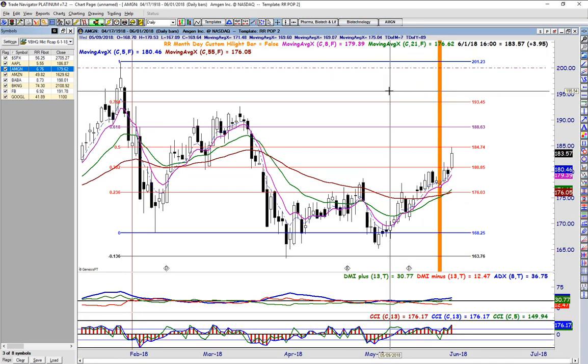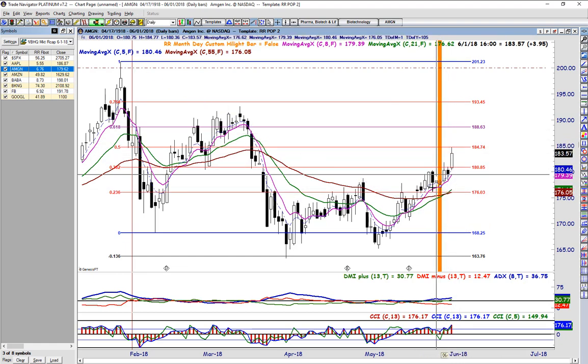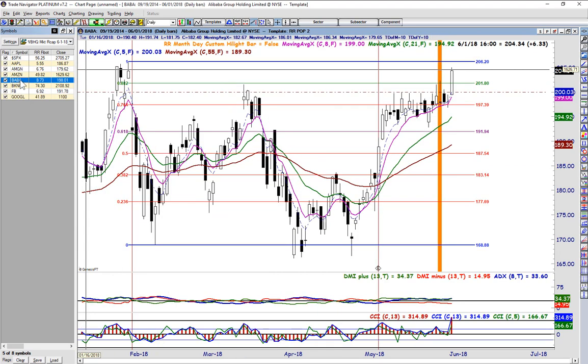Right? We look at Amgen. Look at the move that it's made. Right? Nice, strong burst every day this week, basically, except for yesterday. Amazon, great gap up, all-time high after today, highest close it's ever had. And then we have Alibaba. Wasn't much for the whole week until today. We've got a $6 move on Alibaba.